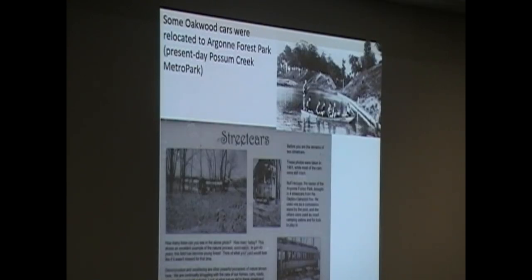Some of those rail cars were repurposed, located out at what was then Argonne Forest Park, which is now Possum Creek Metro Park. They stood out there for a while. They were used as concession stands for camping cabins and for various other purposes for a number of years. What's left of them is still out there, from what I understand. Not much more than some rust. Not a whole lot to see, but they were repurposed for a while, as were many other rail cars.